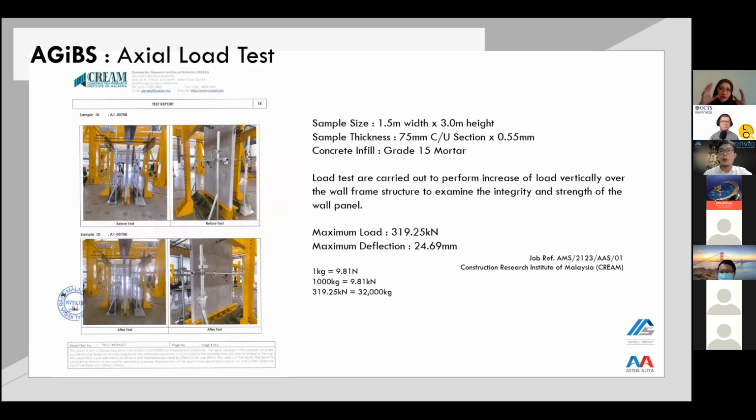So other than that, we also did some testing on the wall. For those of you who are engineers, maybe this will give you some insight on the strength of the wall. We did a full-scale test of the size of 1.5 meter width times 3 meter height, and we did an infill with grade 15 mortar on it, and then we did an axial load test on it to test the capacity of this wall.